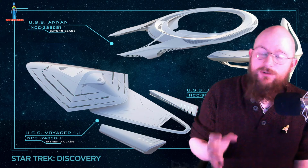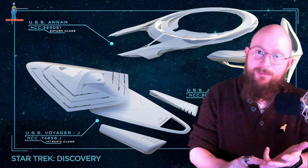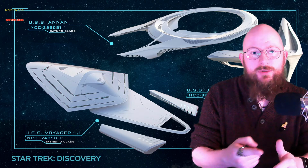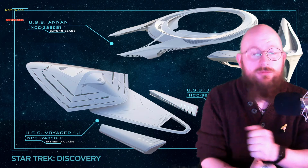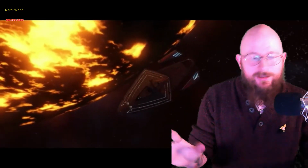But, to be honest, there is more that we don't know about this ship. We don't know how heavily armed it is or what kind of weapons it carries. We don't know how big the crew is. We don't know who commands it. We don't know when it was commissioned into service. We don't know how long the class has been in service for. Literally, the list goes on.